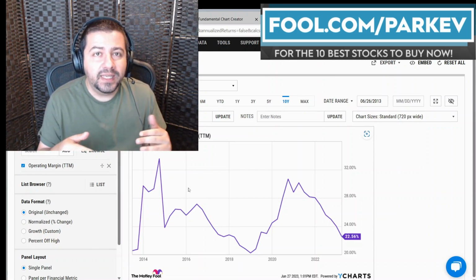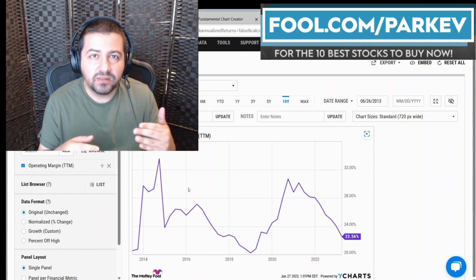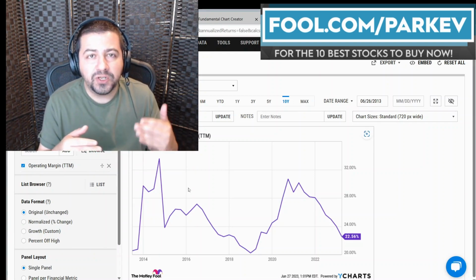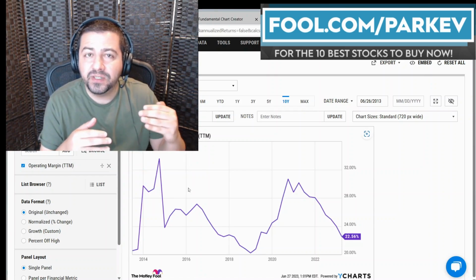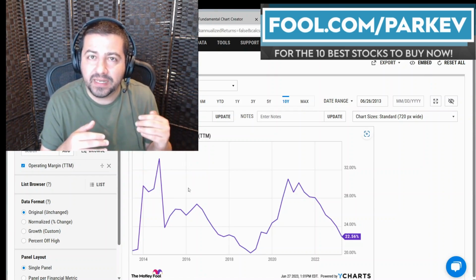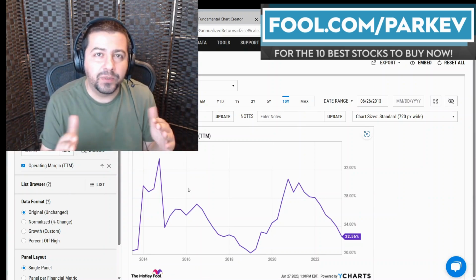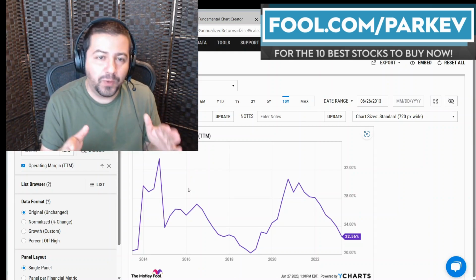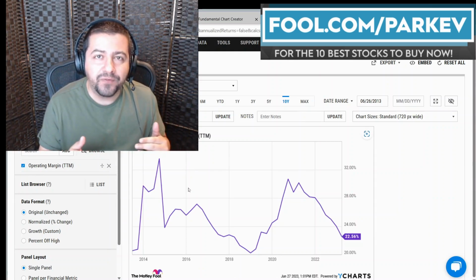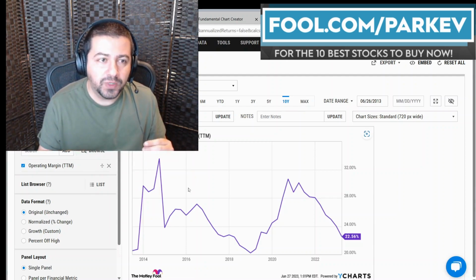Now, for any company, an operating profit margin in the double digits is good, right? When you start going into the 20s, 30s, and some incredible companies are in the 40, 50, 60% range, now you're getting into very excellent, rarefied territory. But when a company's generating operating profit margins in the 20s, it's solid to be sure. And this company certainly has that.